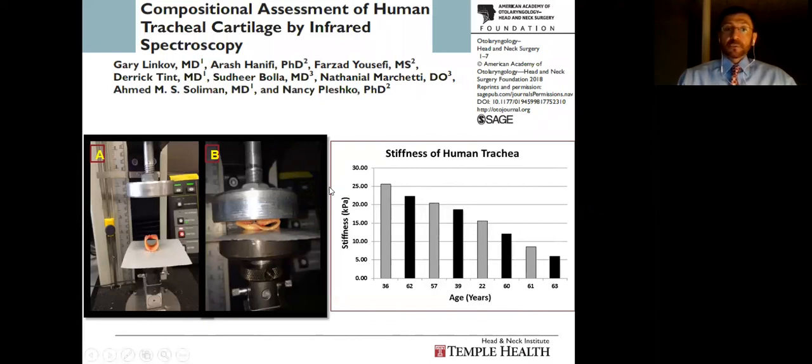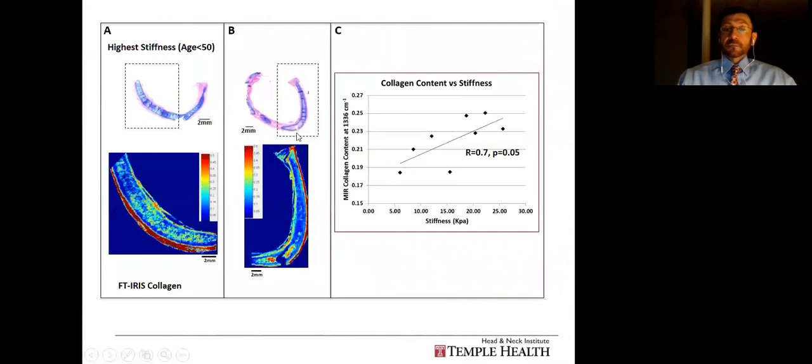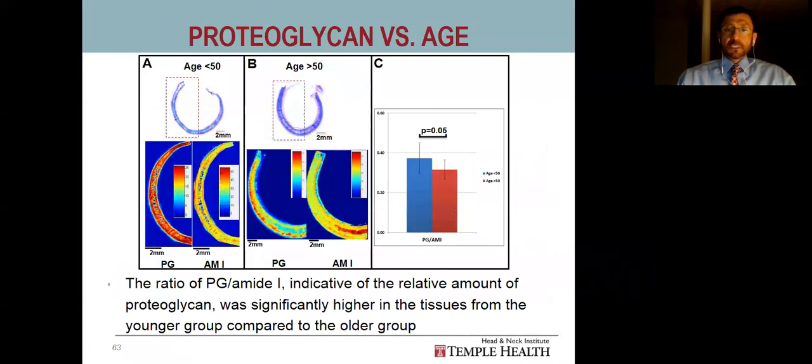Then, using Fourier transform infrared spectroscopy, we were able to determine that it was the collagen content that was associated with stiffness. So the greater the collagen content, the more stiff. The younger patients had much more collagen. The older patients had far less collagen, and again, a lot less stiff and more compressible tracheas.